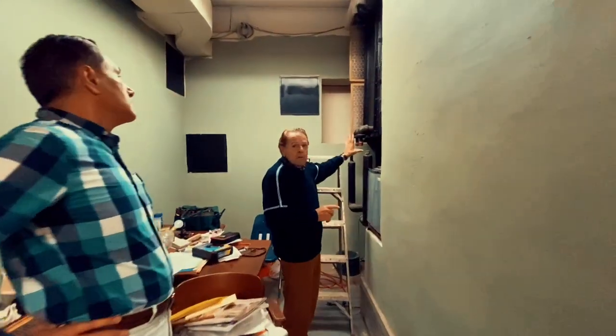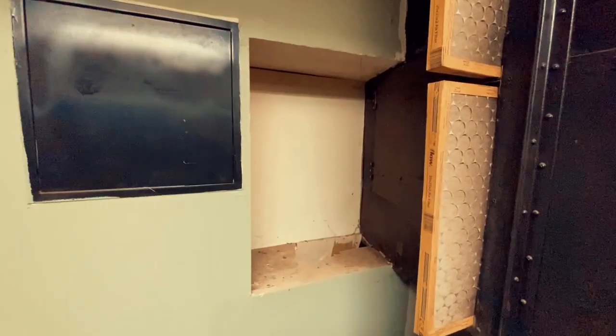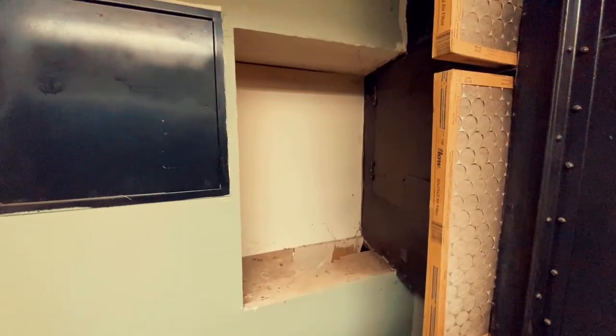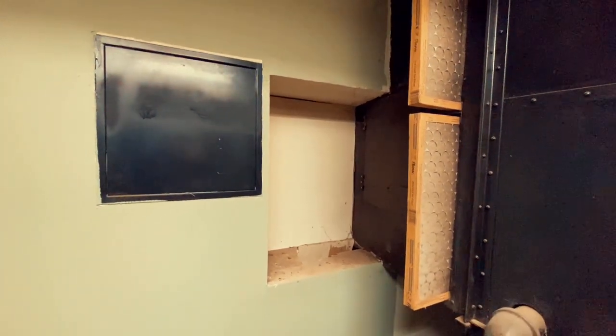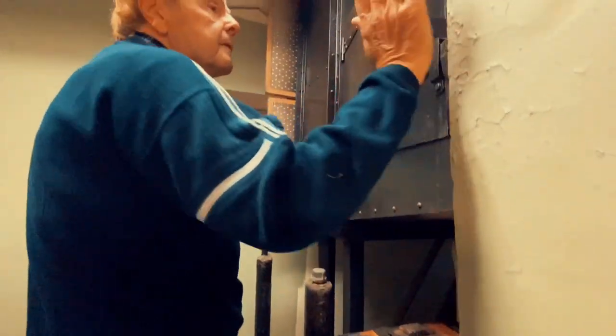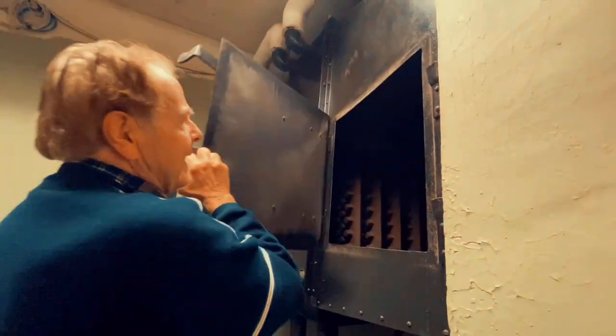There's a big hole in the foundation over here, and that's going to draw the outside air, which even in regular homes, we need to be able to draw outside air. And it's going to pass into this chamber. Let's see if I can get it open. And well, you're going to see a giant radiator. It looks like a giant radiator up there.